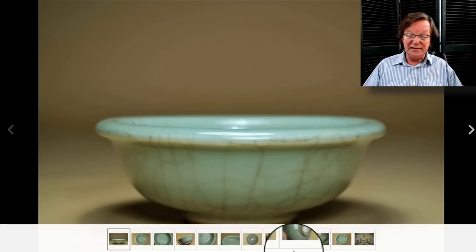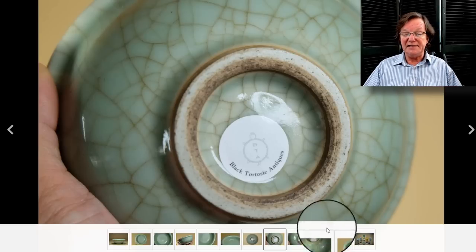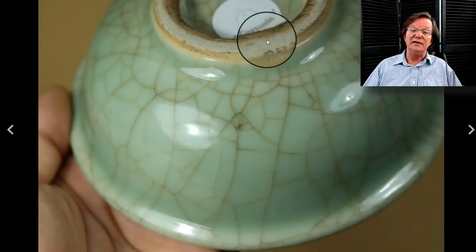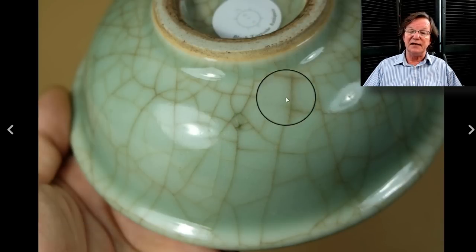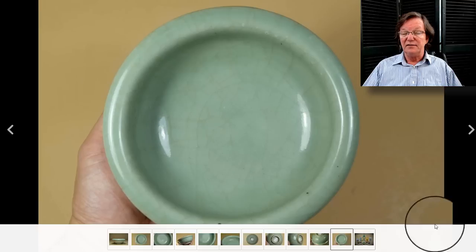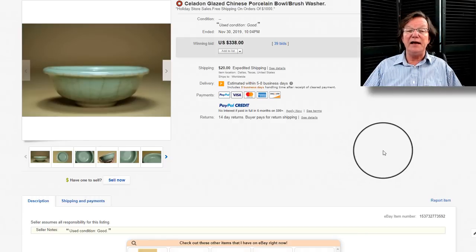And now on to this. I always like these little Celadon brush washers. This was a good one, a late 18th century example. Here's a picture of it from the side. Nice looking, legitimate smoothing from use, good glaze, the nice tan-colored crackle to it. Here's another shot of it. There's another image of it. Thick rim, nice interior. And it did okay, but it didn't bring a lot.